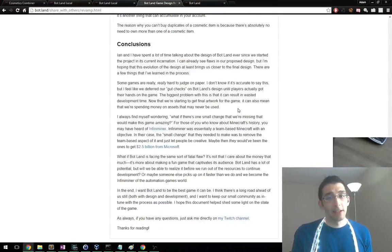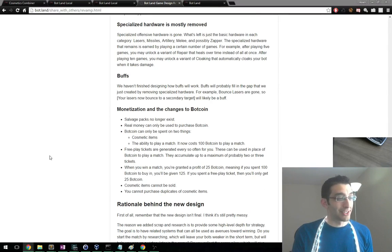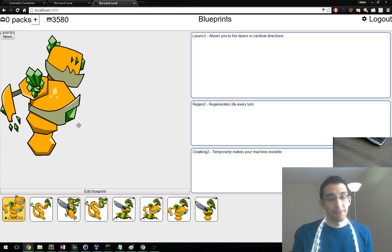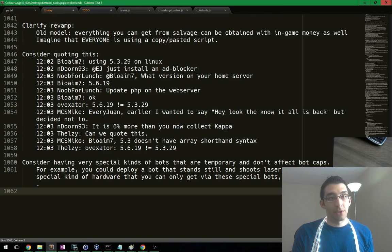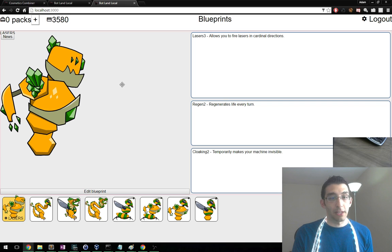For anyone who does want to take a look at it, there it is. I think the proposed design is not great, but anyway, okay. So we've increased the amount of life that each bot has.